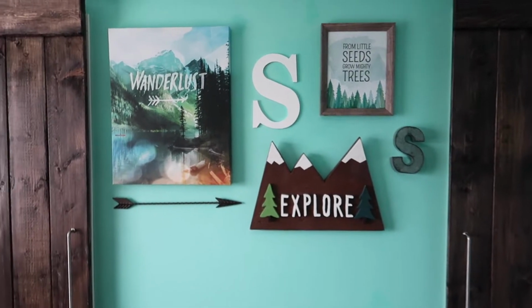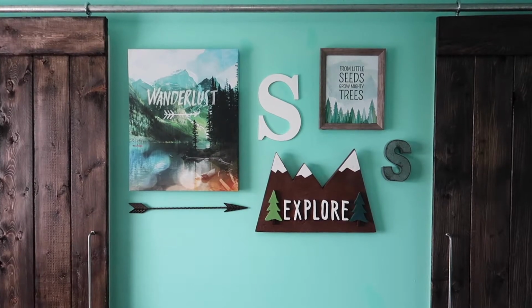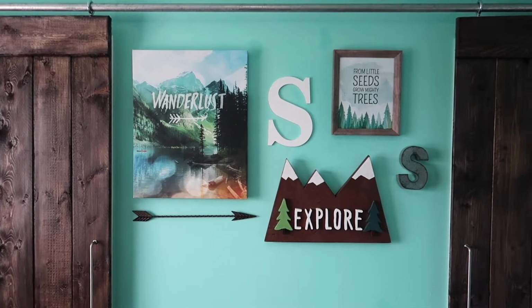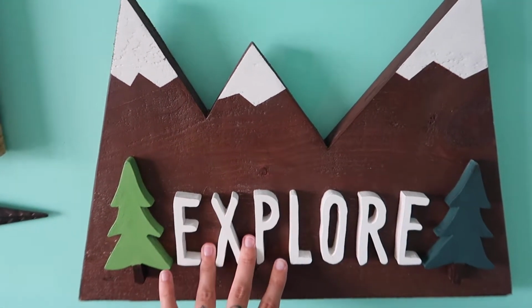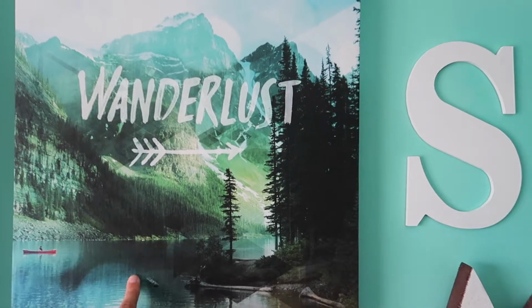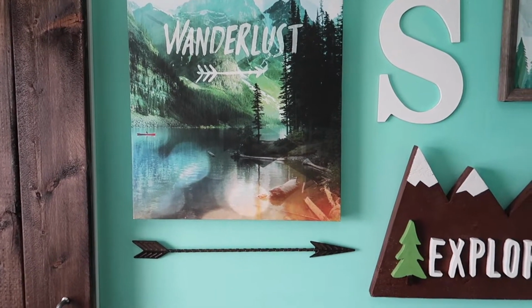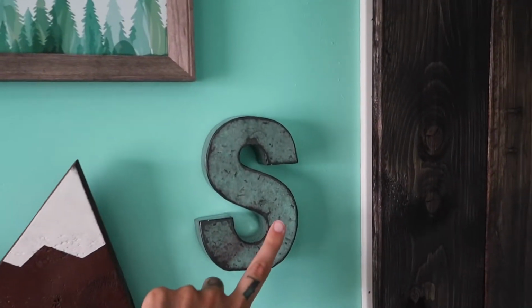And then in between the doors, he has his little gallery wall. As you can see, his room theme is sort of adventure, nature, woodsy, kind of wanderlust type theme. So that is what he has on his wall. This was custom made for us by a local person here. This I printed off Etsy. This is from Winners, which is like the TJ Maxx, HomeSense, all of that stuff, Marshalls. Here we have Winners. I don't know if you guys have Winners in the US. This is from Amazon and Michaels.